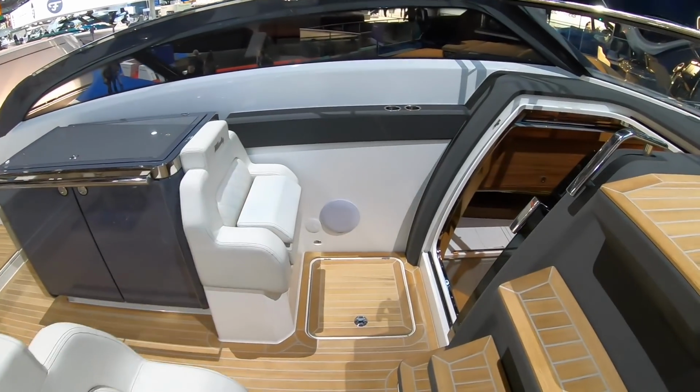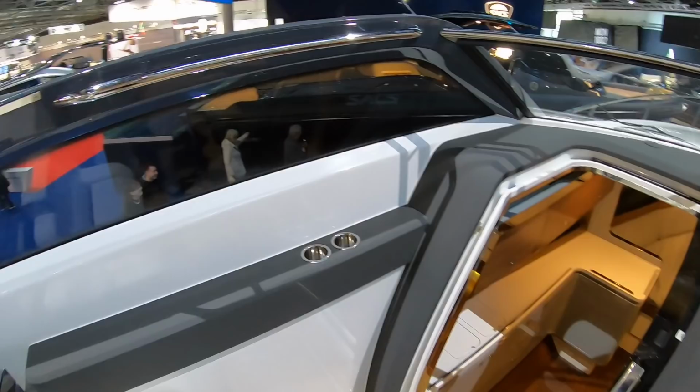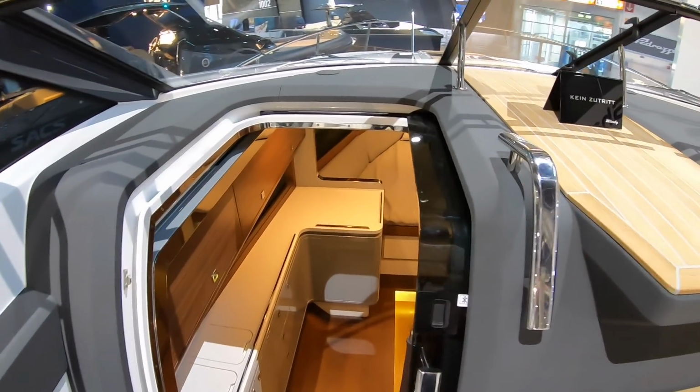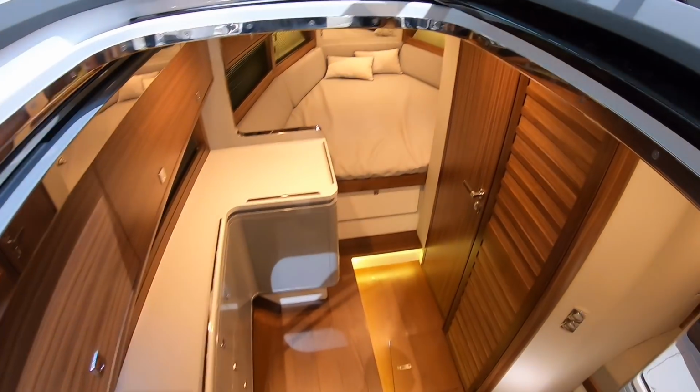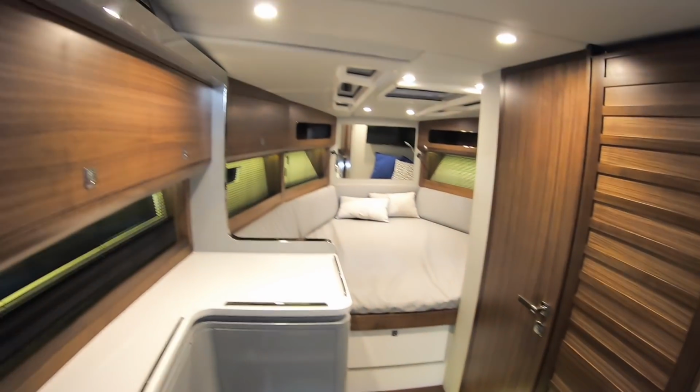Another seat over on this side, so you can have three people all facing the right way when you're at speed. And then if we head down through here, this is the lower deck. So as I say, this is mainly about sleeping in here. But again, lovely, beautiful quality finish. They've done a great job.